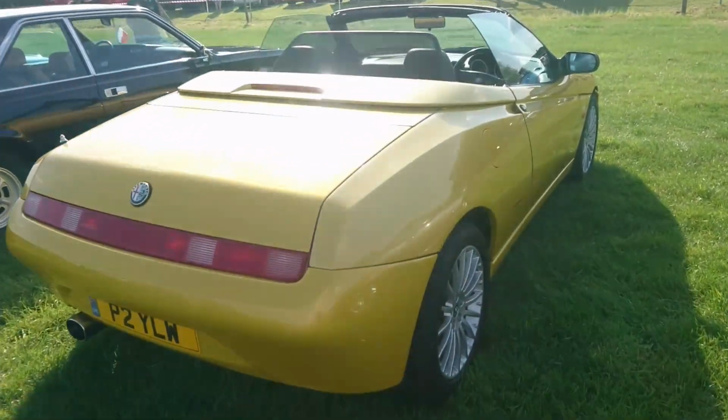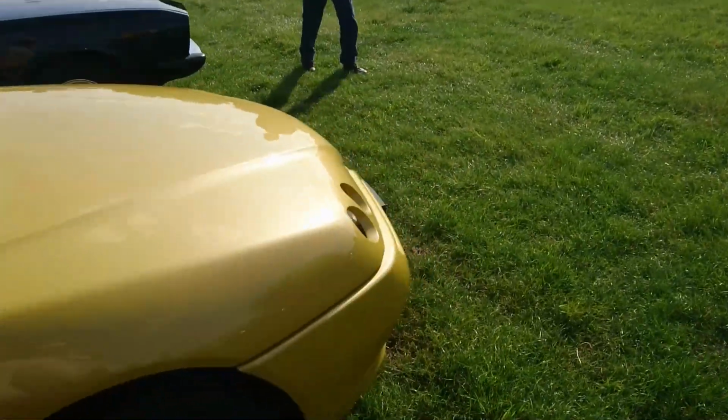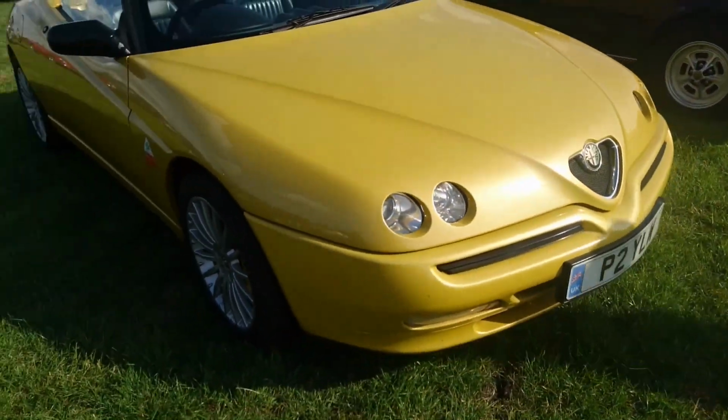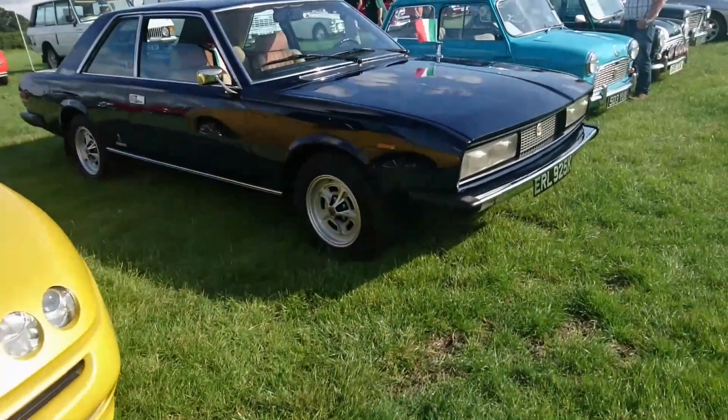916 Alfa Romeo. This one's a Spider. I forget the name of this colour. I don't know if that's a V6 or a twin spark actually. Oh, viewers.